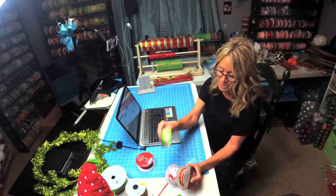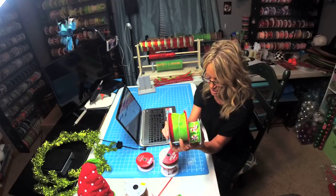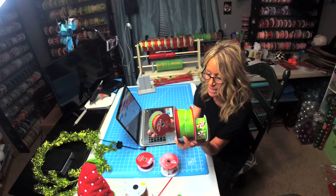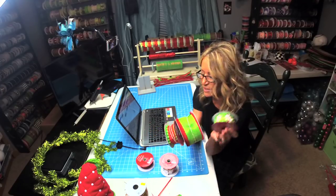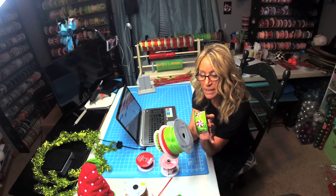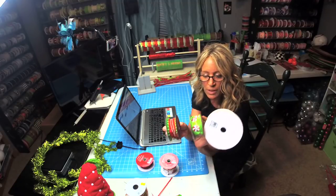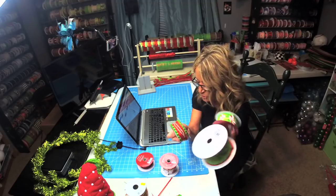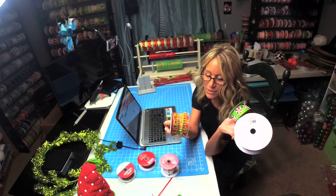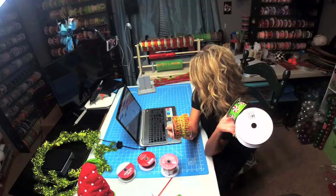So originally I was going to use this ribbon with this, and I cut it all down. But then I like this better, so I switched that. So you guys, the list is going to have this ribbon in it. After the live, I'll put this one up too, so you can have your choice which one you prefer to use. And I also might add window pane, which is not on the list. I'm not sure if I'm going to yet.